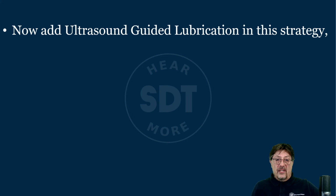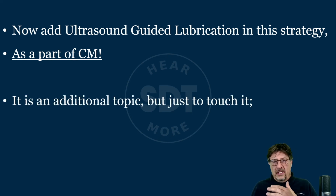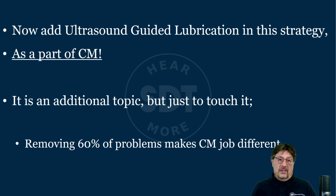Now, if you go one step further and you add ultrasound guided lubrication in this strategy, that opens up a lot of time, but as a part of condition monitoring. Not the person who is going out and greasing bearings based on time, because he doesn't collect any useful data for you, and on top of that he's probably ruining the bearings. It's an additional topic for probably a few hours of discussion, but I will just try to touch it for the moment. To start with, if you have proper lubrication and remove up to 60% of the problems that are rooted in lubrication, that completely changes the picture and working day for condition monitoring. Just imagine you remove 60% of the problems coming from one cause. Their job now becomes completely different.